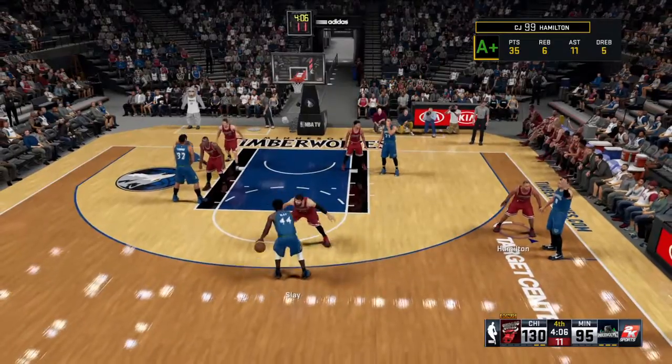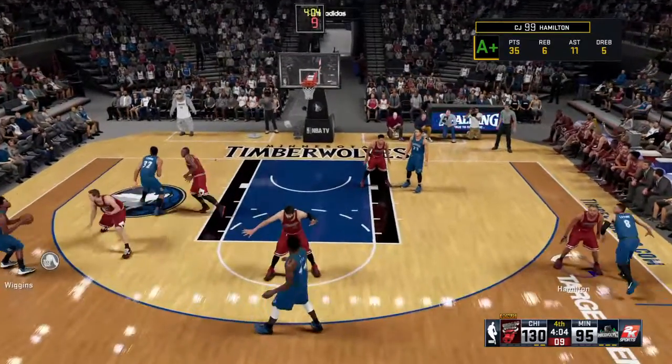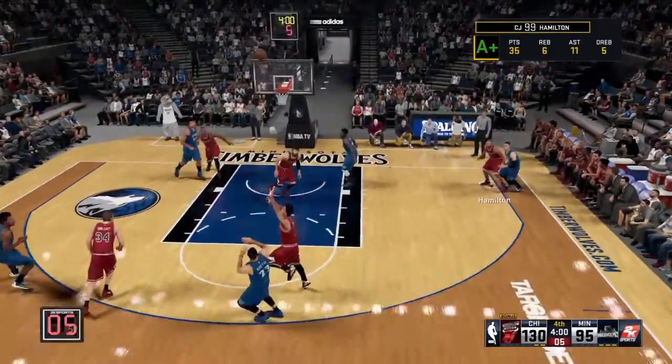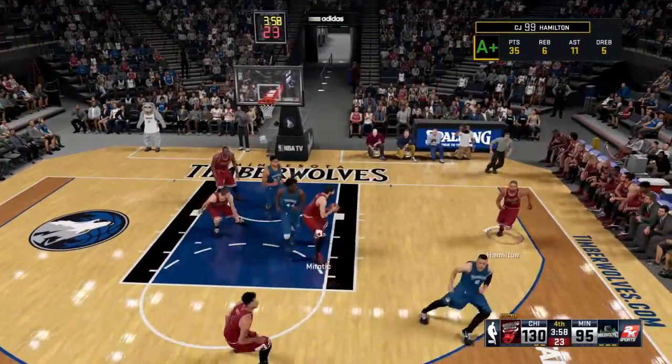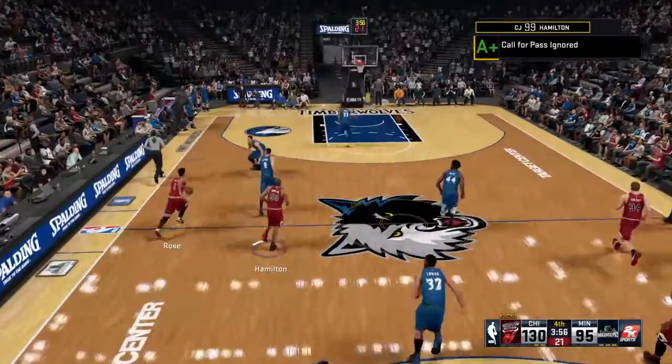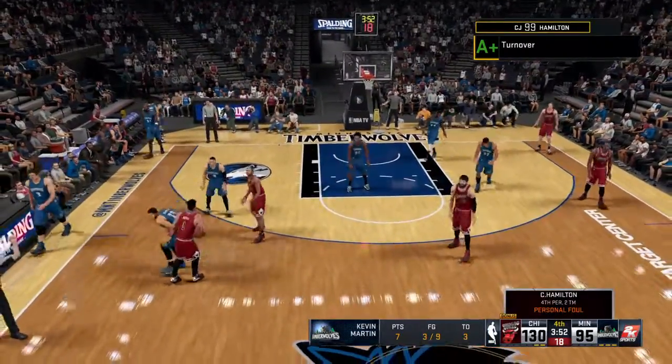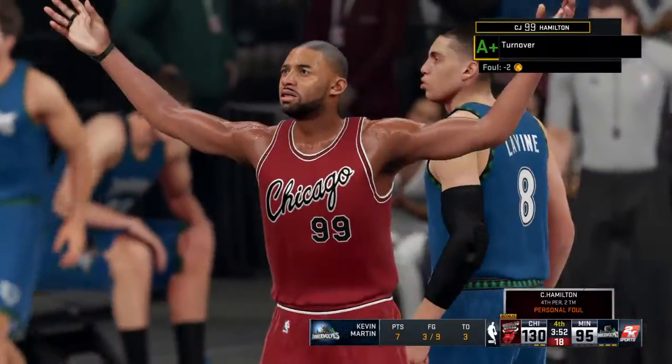Slay covered by Mirotic. Dishes it to Wiggins. Martin wide open. He fires. That doesn't go either for Martin. He's been anything but his usual self this quarter. It's actually been ugly to see. And the officials have called the illegal screen right there.